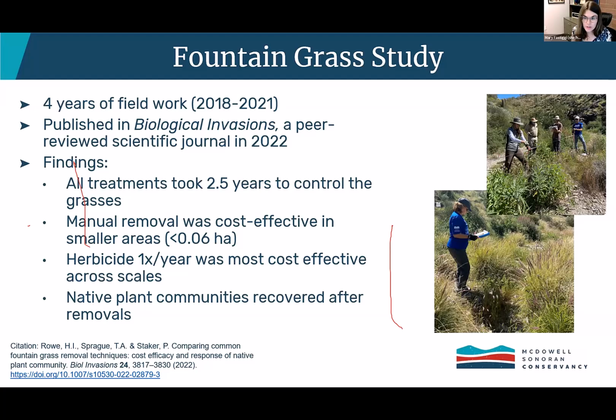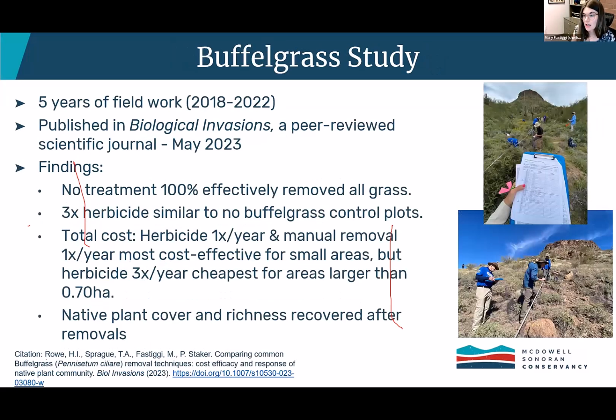And we found that all the treatments for fountain grass were effective. But the choice of what removal method you wanted to use really depended more on the scale of the issue and what your project resources were for that individual project. And also, really importantly with this project, the native plant communities recovered after removals, which is what we really want to see if we're putting in that time and resources into removals.